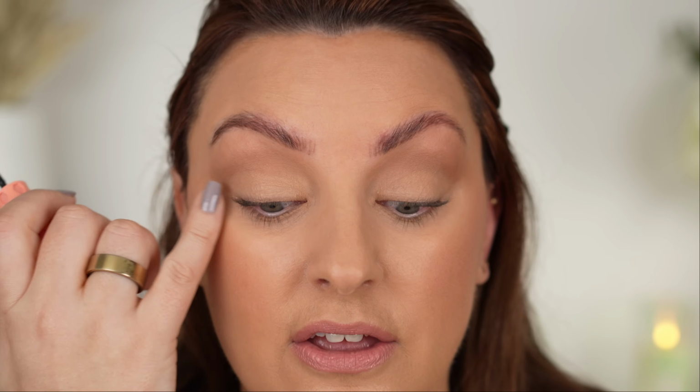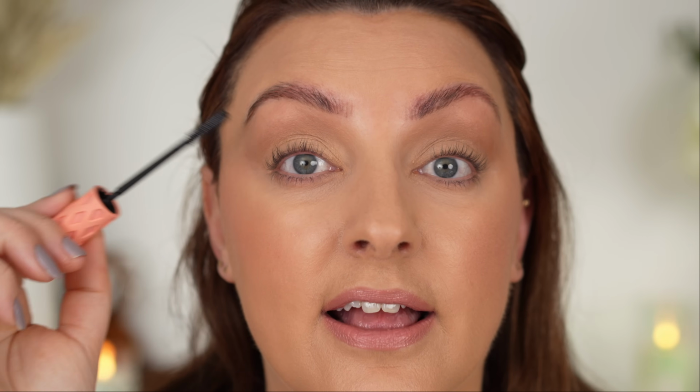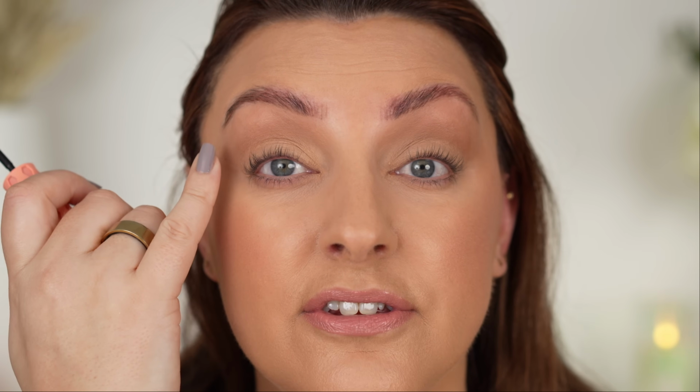And that's really important. Hold it down here and look down into it, and you'll see your lashes are staying quite far from your lid. If I do my mascara here, they're going to be really close to my skin and you're going to make much more of a mess.